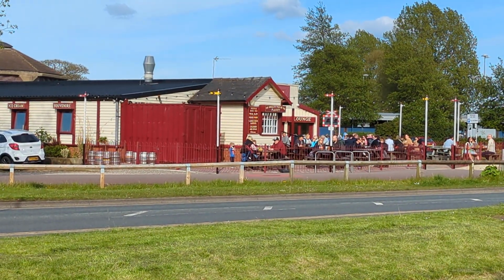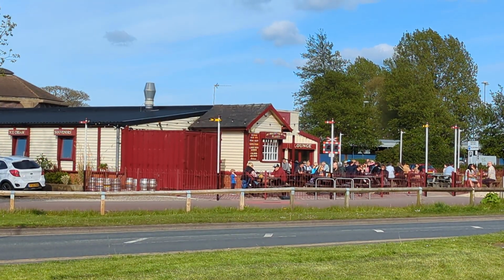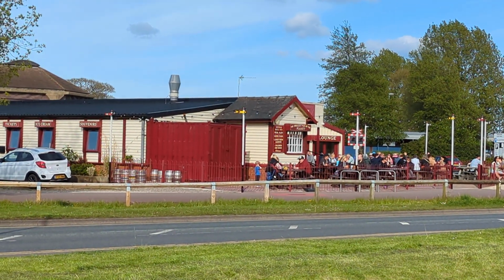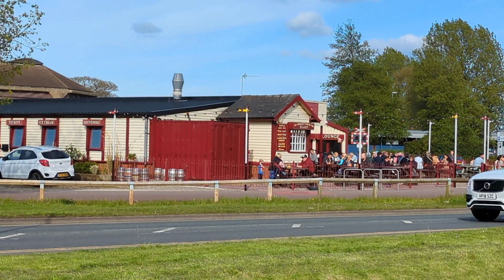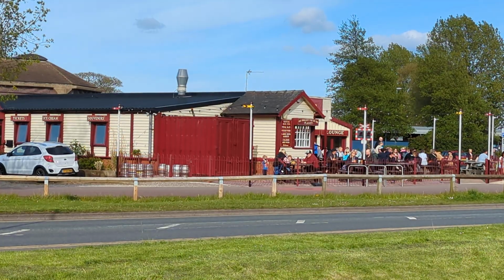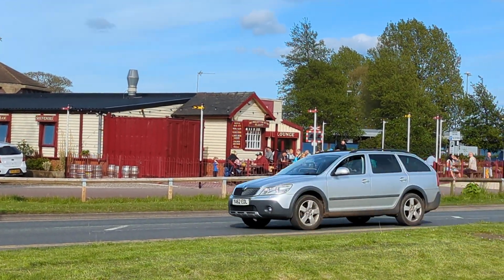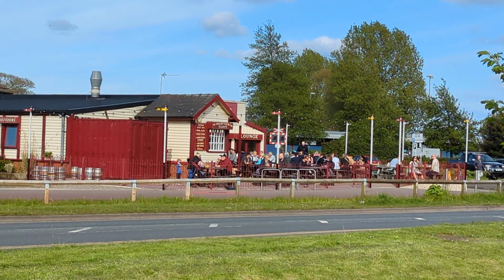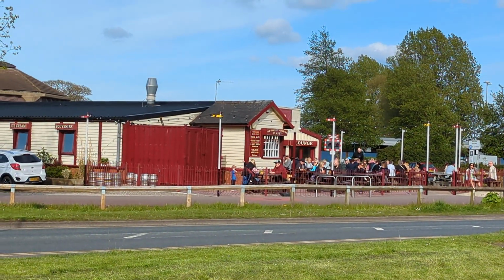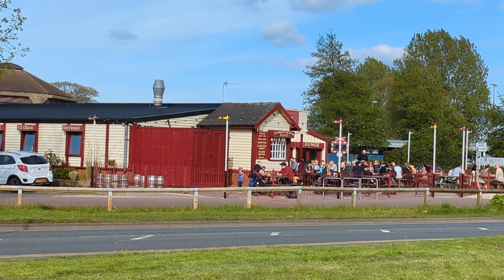So we've just walked out of the Premier Inn, and opposite the Premier Inn is the entrance to the Cleethorpes Coastal Light Railway. Outside the front of that, there is what they call the Signal Box, which is the smallest pub in the UK. And it's really busy. There's people out there drinking. I think the last train goes about 20 past 4.